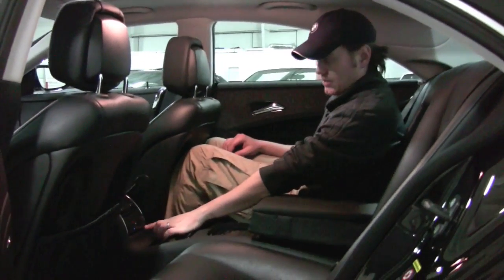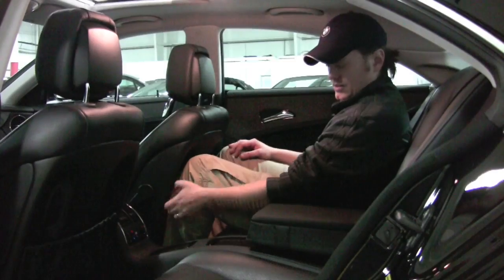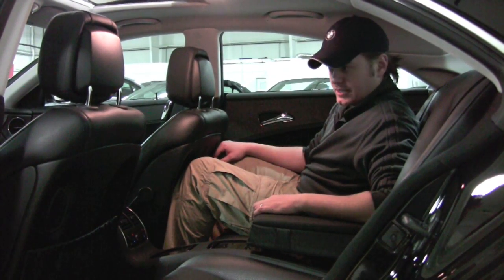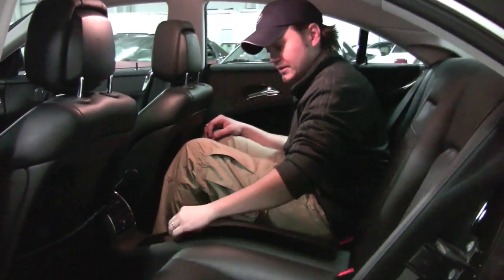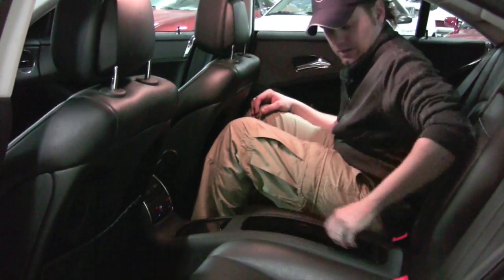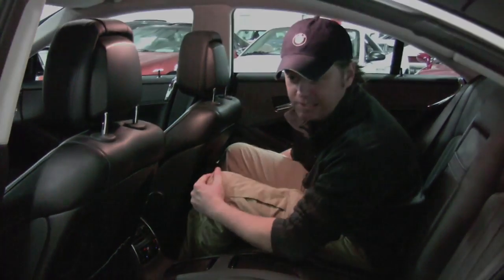I've got my own, again, what's with the temperature back here? It's so warm today. Oh, jeez. But, I mean, 4 places. Look at, you got this whole console here, got extra storage in the middle, power outlet, a cup holder. What more could you want from the back seat of a 4-door coupe?